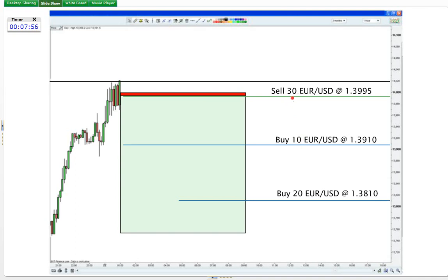In this case, okay, I'm looking at this spread. This spread was a 250 pip spread. I'm selling 30 euro USD. Again, the reason I'm selling 30 is because I was doing 3 in the underlying. I want to do a per point equivalent. So if I do 30 euro USDs, that's $30 per pip.